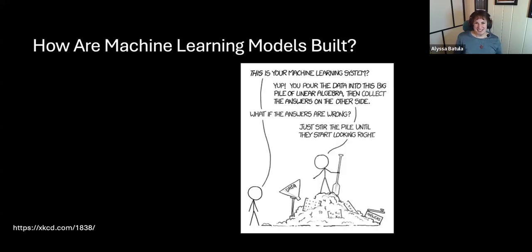So how do we build one of these? The tongue-in-cheek explanation: you have a giant pile of math, and you pour in your data and it spits out answers. And if you don't like the answers, if they look wrong, you just stir that big pile of math a little bit until they start to look right. Which is not how it works, but it also sort of is.